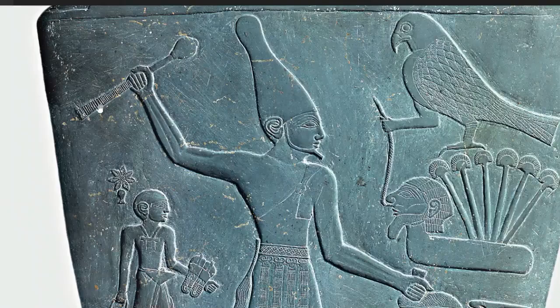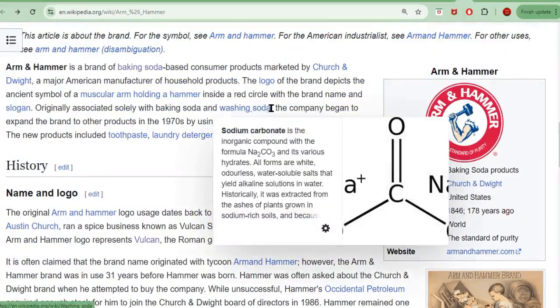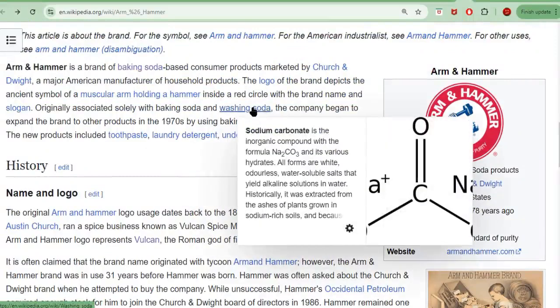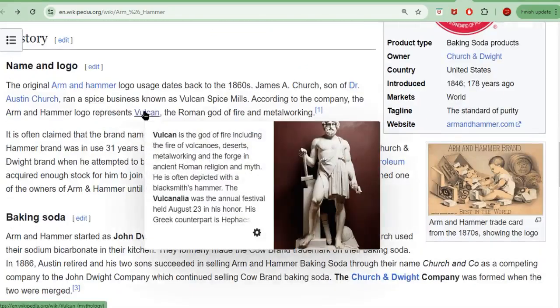And that's what this is. This is the Arm and Hammer. This is the ancient logo of Arm and Hammer. You might recognize it looking like this. But they were first only associated with baking soda and washing soda. You know, cleaning products, washing salts. And so he represents Vulcan, the fire god, Ra.